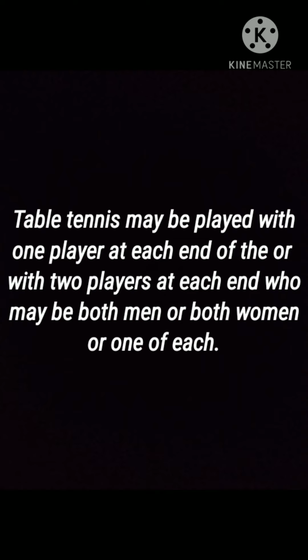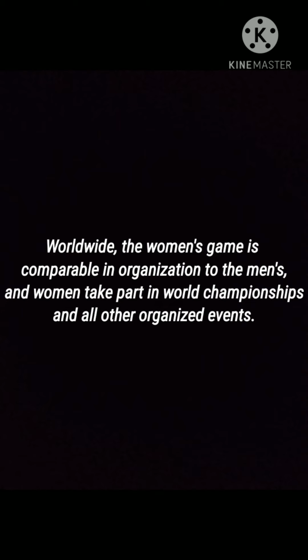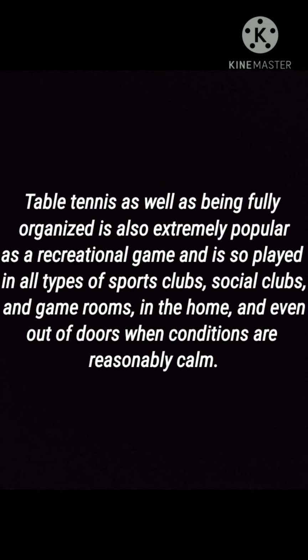Table tennis may be played with one player at each end of the table or two players at each end, who may be both men or both women or one of each. Worldwide, the women's game is comparable in organization to the men's, and women take part in world championships and all other organized events. Table tennis, as well as being fully organized, is also extremely popular as a recreational game and is so played in all types of sports clubs, social clubs, and game rooms, in the home, and even outdoors when conditions are reasonably calm.